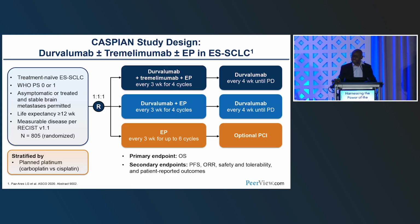Switching gears to the other trial that also established another standard for us, the Caspian study, similar design to the Empower 133 with a few caveats. This allowed patients with untreated brain metastases if they were asymptomatic, allowed for the use of both carboplatin and cisplatin, and also included a third arm where you added tremelimumab to durvalumab, and then you had maintenance durvalumab post-treatment. Optional PCI was allowed for patients.